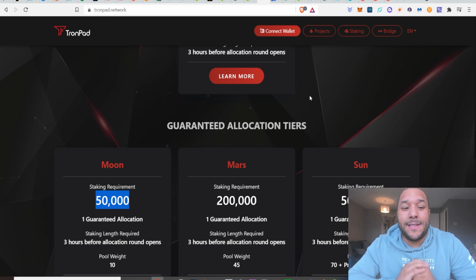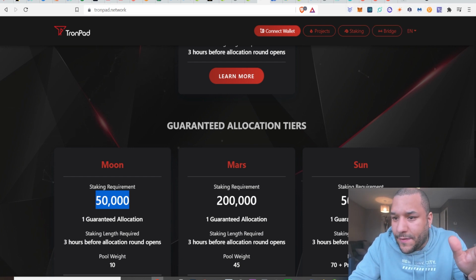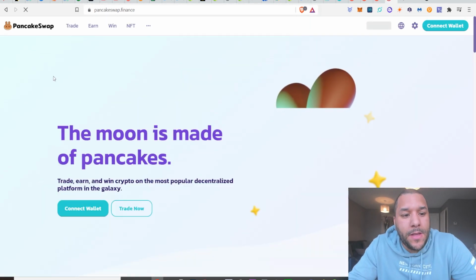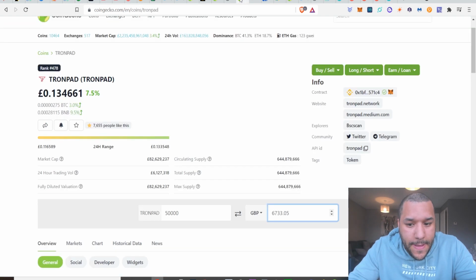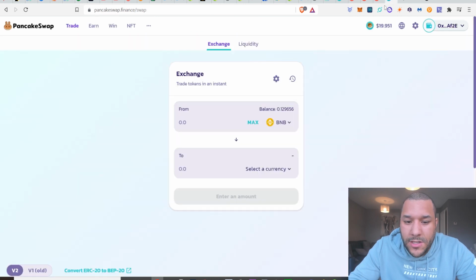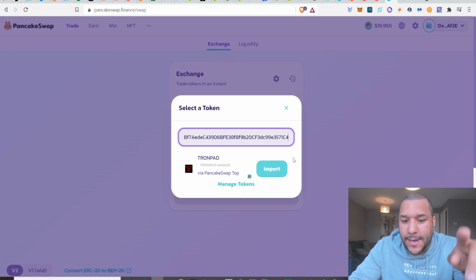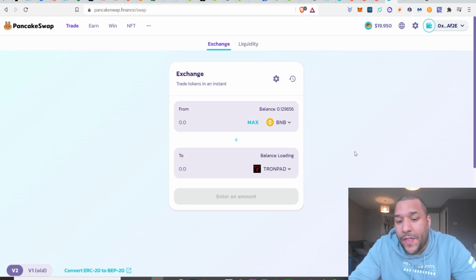Now, the easiest way to do this is buy TronPad on PancakeSwap. I should have grabbed it up. Have I got it here? I don't know. Let me just see if I can buy. Hold on. PancakeSwap. I've got to get this up so I can guide you on the thing. Go on PancakeSwap, come over to trade, and then click on buy. Then you search TronPad, and once you've got TronPad, you can come over to CoinGecko, take the contract address right here, click it like this, come over to PancakeSwap, and paste it in like this. It will show TronPad, and then you can import it, add the TronPad tokens and buy it. Once you've bought that, like I said, whether you buy with BNB or whatever you're going to buy with, you need 50,000 TronPad.